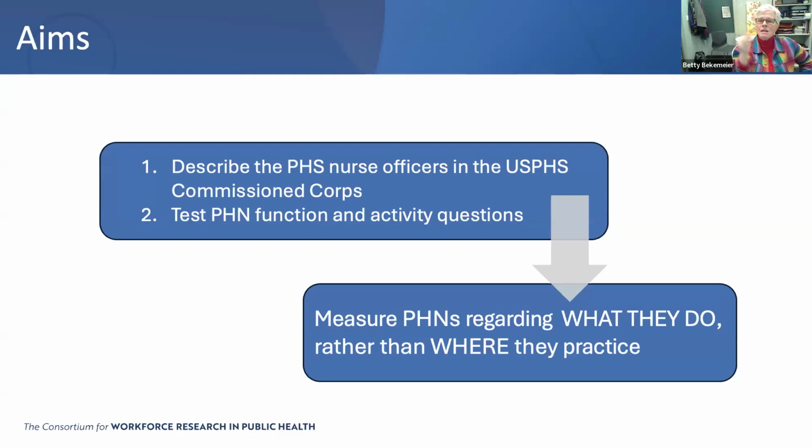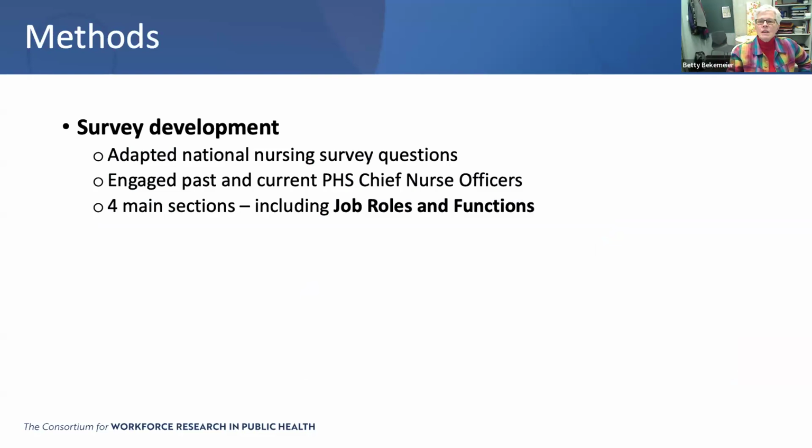And then through this survey work, we would pilot test and assess the accuracy of a set of job function and activity questions for effectively describing and measuring the public health nursing workforce more broadly. So with these survey questions we were really trying to measure what these nurses do and not just where they practice. And that could be used in future studies and through refined workforce surveys through which we can accurately describe public health nurses. So for the study, we adapted existing national survey questions.